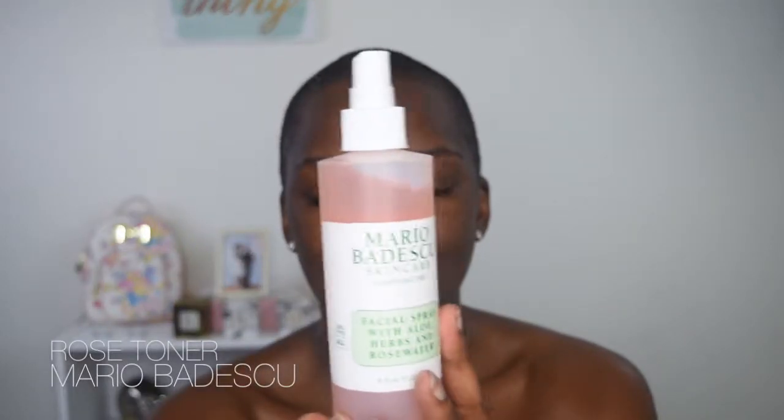Once it has been removed, we're going to go in with my favorite toner right now. This is the Badescu Rose Toner, and we're just going to spray that all over the face. Once the spray has been saturated all over the face, we're going to let it air dry, and while it's air drying, we're going to do some extractions on my pores. As you can see, it is super gross, but it's also totally needed.